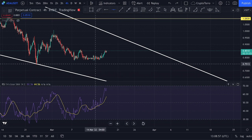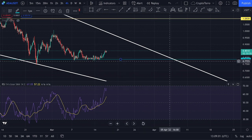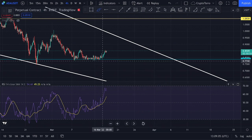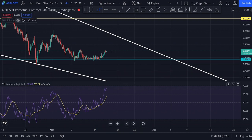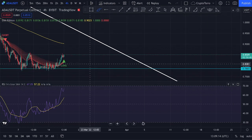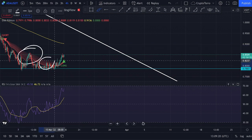But what is crucial to know right now is that we do still see this major stronghold of support on Cardano at 78 cents. So if we do see a further decline, we will be able to hold strong on top of this range, especially because if I enable the EMA ribbon, we can clearly see, if we zoom in a little bit closer, that the EMA ribbon is right now serving as a level of support. It is not anymore serving as a resistance level as we've seen before.